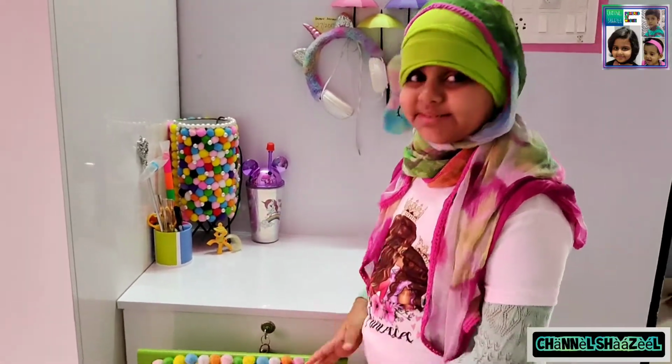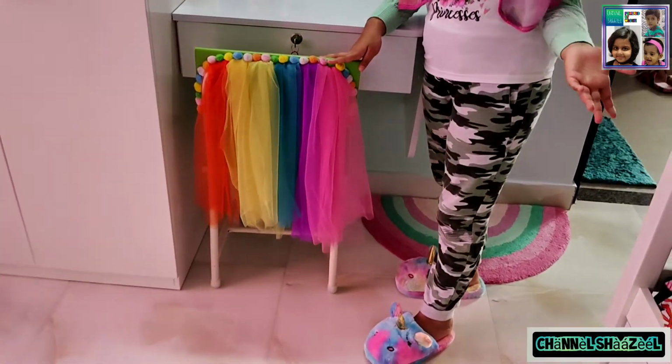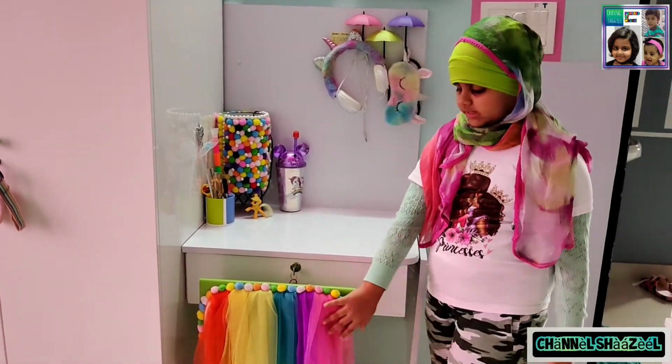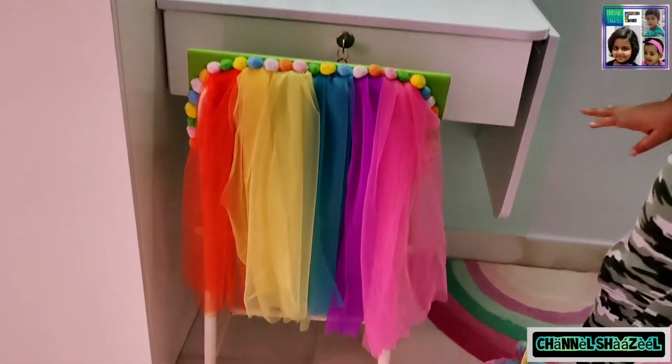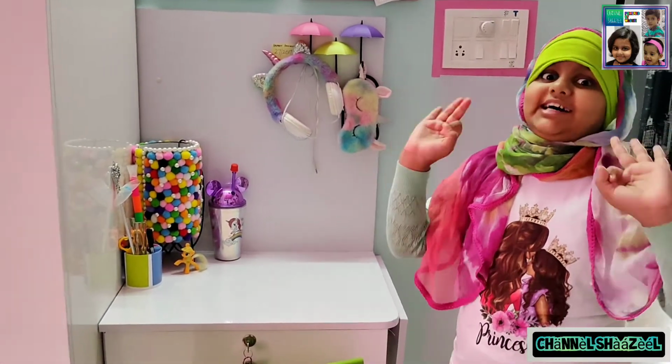So moving on to my chair right here, this is a DIY by my mom, and it's super cute with some pom-poms and, you know, all the nets, and it's so colorful. My mom is super woman, you know, mashallah.